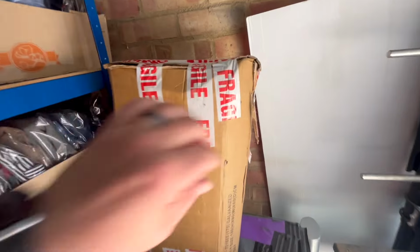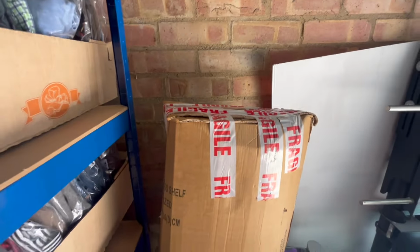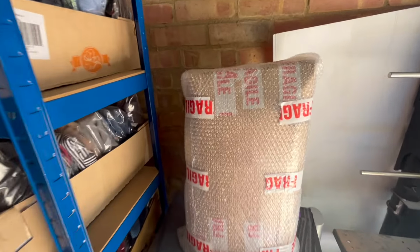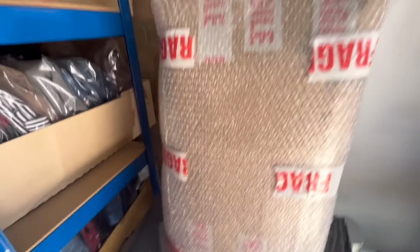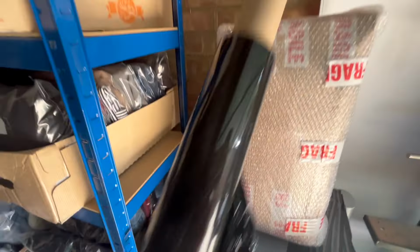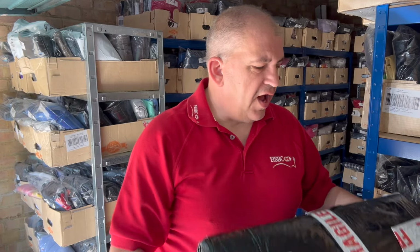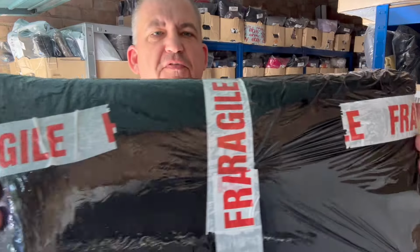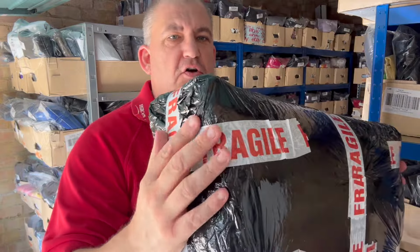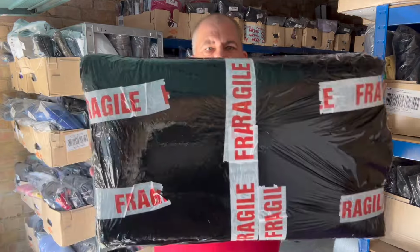All right, so that's now all boxed up. Just need to get that wrapped in more bubble wrap. All right, more bubble wrap. So that's all that done. I'm now just gonna get some of this pallet wrap around it, and then put the sticker on. Right, so that's now all done. Bubble wrapped all around it. Then we've got the pallet wrap. Then we've actually got some tape on here. So fragile, handle with care.